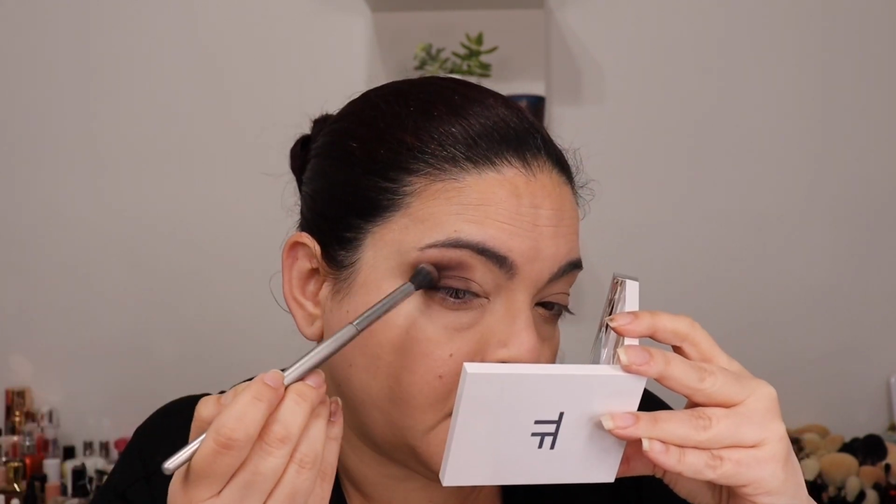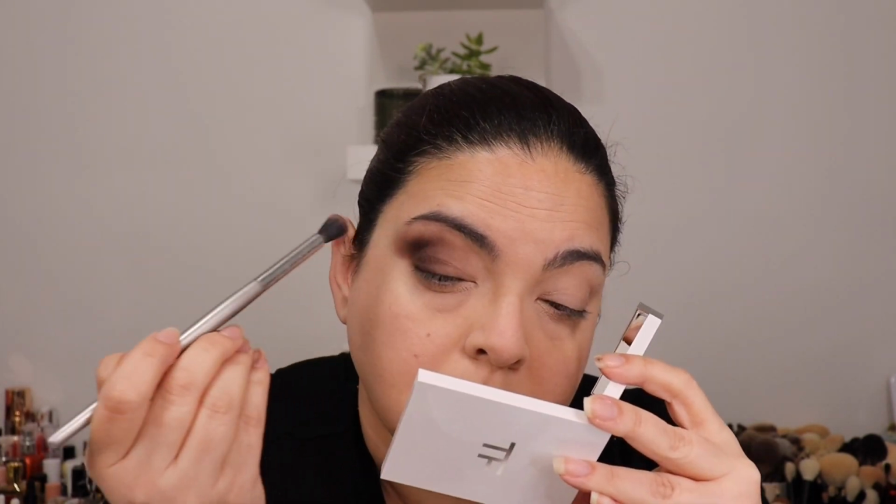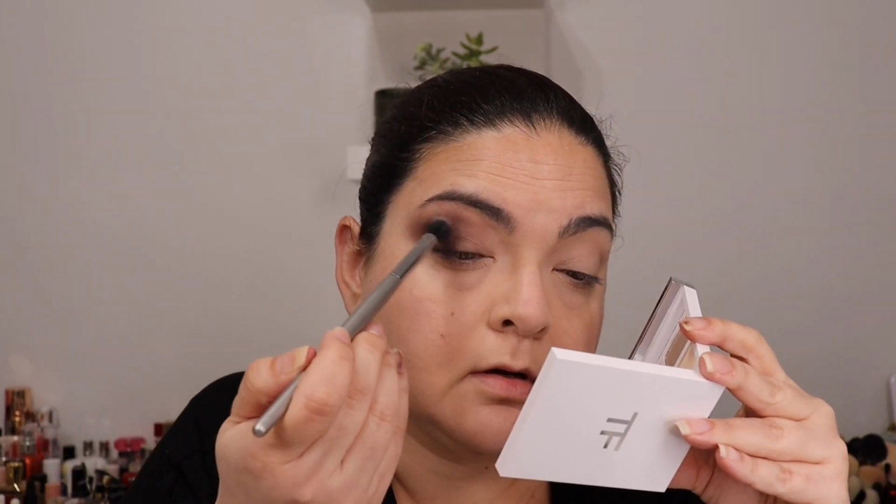Without picking up any more, I'm gonna blend the edges here, pick up a little bit more, and apply some here. I'm going to blend it out. I was a little bit scared at the beginning because it is pretty pigmented, but if you go slowly, it applies really pretty, and there's no fallout on my face, which is awesome to know. It's really pretty. Into the other side. All right, now that I have that done, both shimmers are really pretty, but I want to use this one.